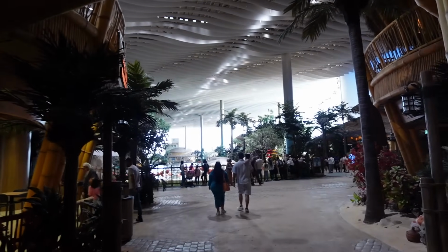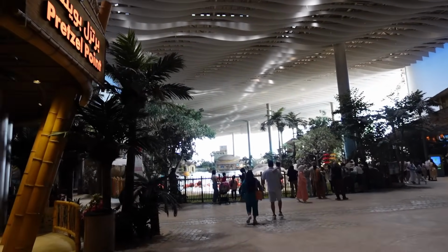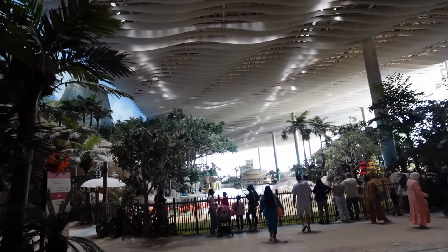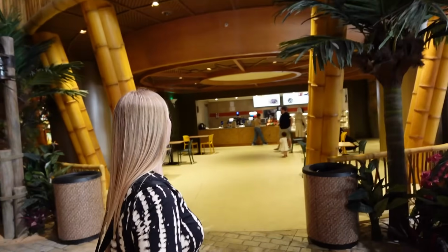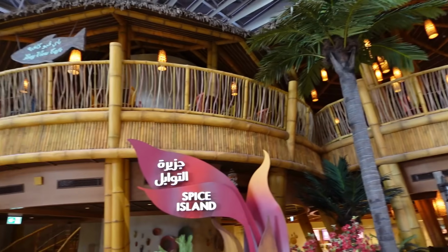This is a great space because you've got all the natural light coming in from the side. That's the thing with these indoor parks, sometimes they'd be closed in a little bit too much, whereas this is nice because you're getting that natural light coming in from the side. Pretzels just over there too. I like pretzels. This is a nice building. I like this a lot.